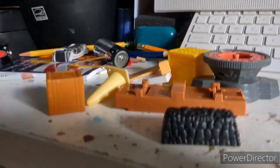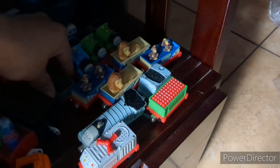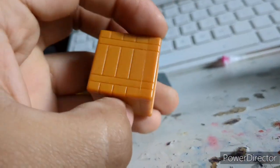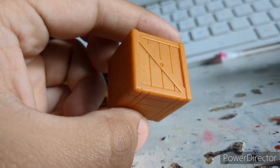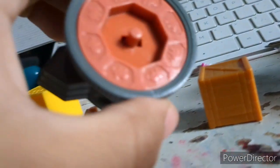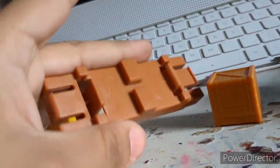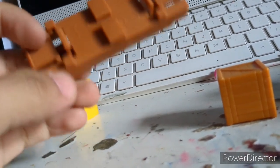But either way, yeah, there's the other pieces. This is a coal load for the Take Along Thomas. Where is he? Now it's complete. A cargo piece, which I think belongs to a different play set entirely. Not Thomas related, but I don't know. We have this thing. I think it's Power Rangers. We got this is a piece for the Misty Island set.